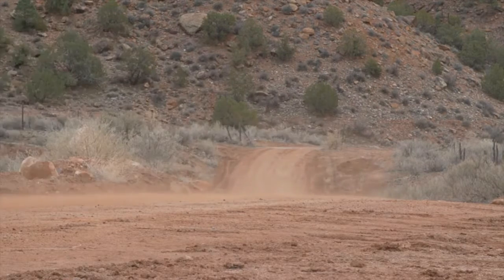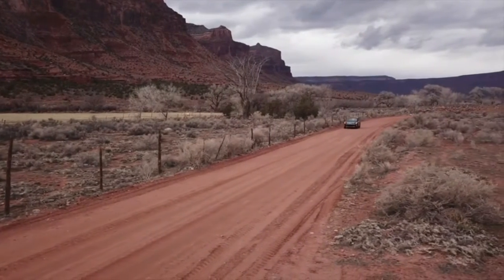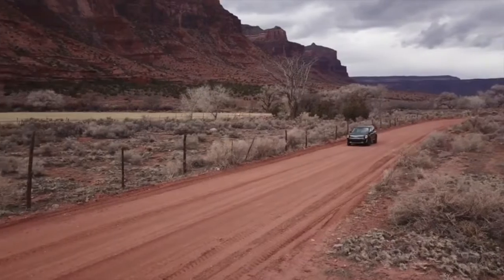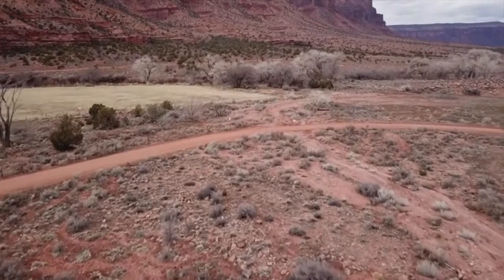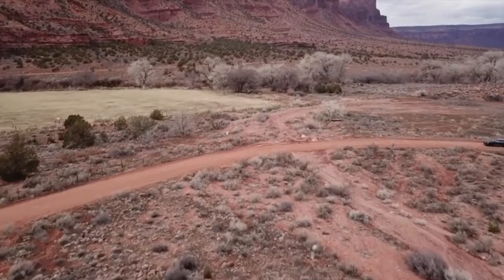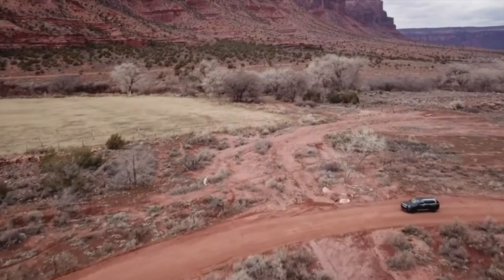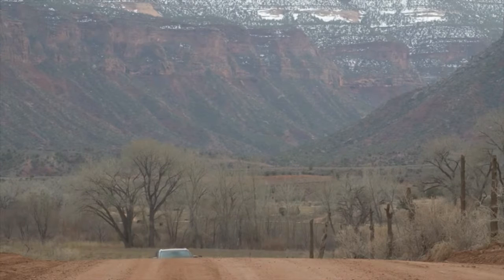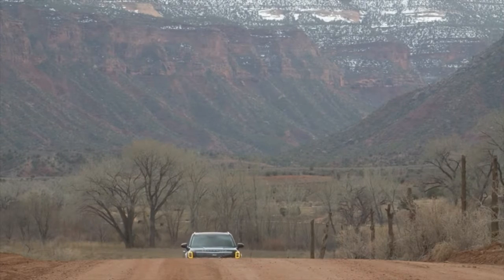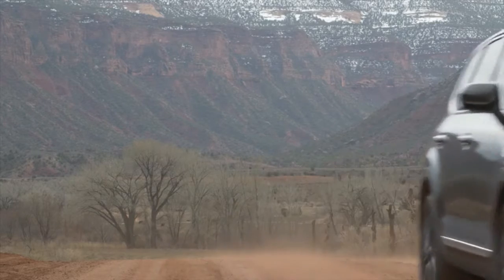Explore in complete luxury thanks to the premium interior of the Telluride. Premium materials, attention to detail, and an array of convenient features surround all occupants. An available 10.25-inch color touchscreen with rear-view monitor and parking guidance allows you to park with complete confidence. Standard Kia DriveWise safety technologies add even more peace of mind by keeping you prepared for the unexpected. The exceptionally bold styling of the Kia Telluride helps you stand out in a sea of ordinary midsize SUVs.